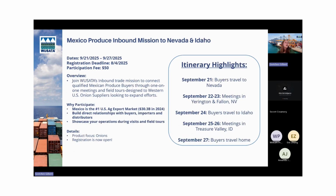And then lastly, we have a Mexico produce inbound to Nevada and Idaho coming up in September. Registration deadline is August 4th. Participation fee is only $50, and this will be an opportunity to connect with qualified Mexican produce buyers. You'll do one-on-one meetings and some field tours.